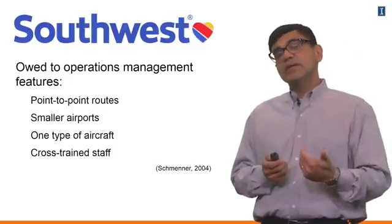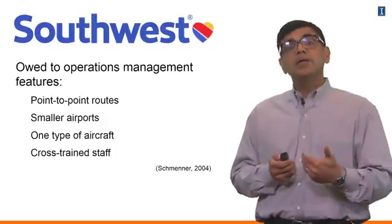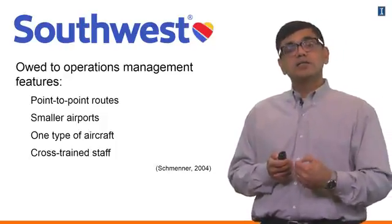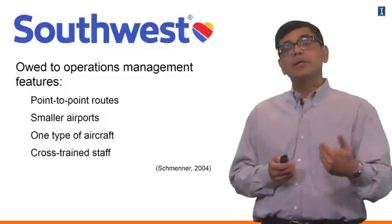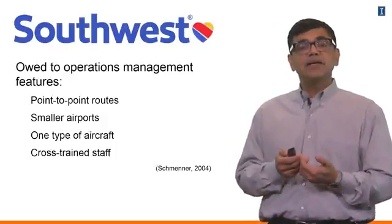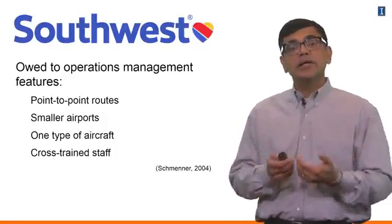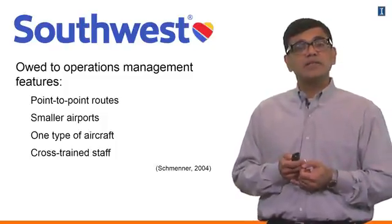They also have cross-trained staff. What does that mean? Well, the people who are helping you with the check-in process are also the same people who might come in and help with the seating in the aircraft. They are the people who might help with the cleaning of the aircraft. So what you have then, again, is trying to get the plane off of the ground as quickly as possible through the use of this cross-trained staff.